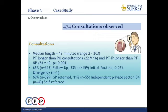Then looking at some of the data in more detail, looking at the observations, the consultation rate across the 2 professions was approximately 90 minutes. One was a very short one of 2 minutes, and one was very long at 203 minutes. So I think that could be somebody who had a procedure, I think, that we found. Physiotherapy consultations were slightly longer than podiatrist ones, and the prescriber consultations were again slightly longer than non-prescribers.